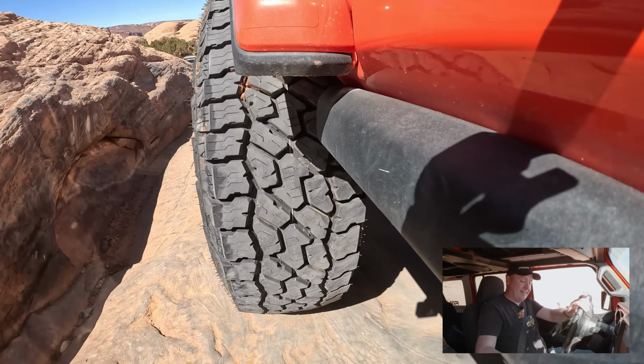And the new Wildpeak has what they call DuraSpec on select sizes. We have that on this. It gives us that extra three layers on the side, which can really help in punishing conditions.